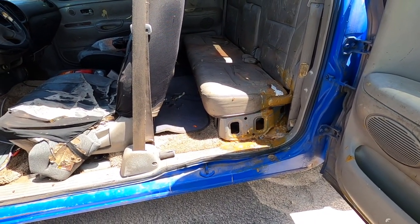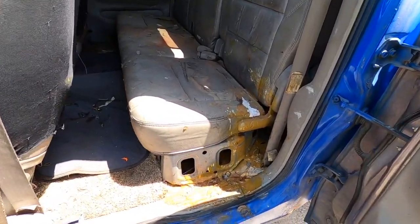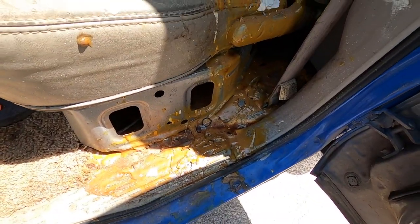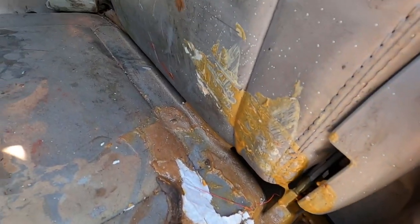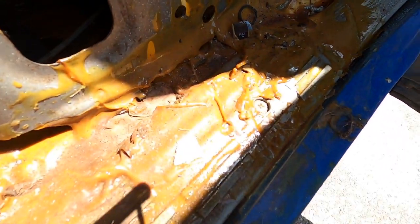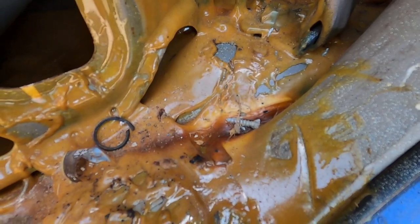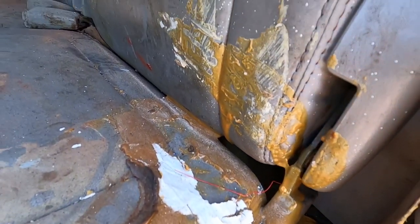Honestly, I feel like I'm gonna catch a disease just standing this close. It looks like I think someone either vomited massively or crapped all over here. I am not touching any of this. Like, look at this. Okay, it is all down the seat.